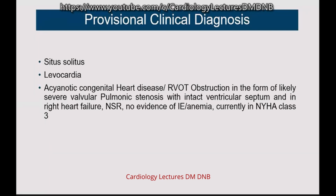You haven't mentioned anything about TR here. You had a murmur of TR. Yes, ma'am, so that should come. How much TR do you think? Mild, moderate, severe? Ma'am, moderate TR. Why not severe? Because, ma'am, the intensity was grade 3/6. But you have a JVP which is going 7 cm, with a very prominent CV wave. So I would say you should say severe TR.